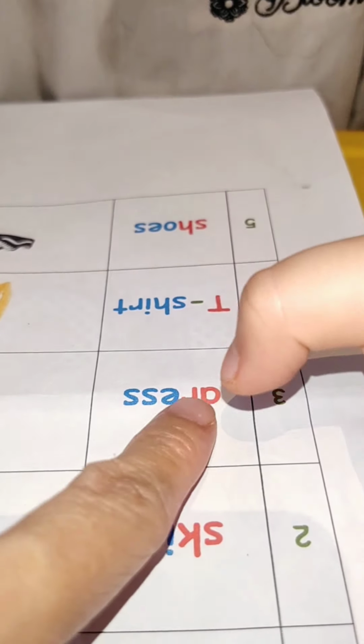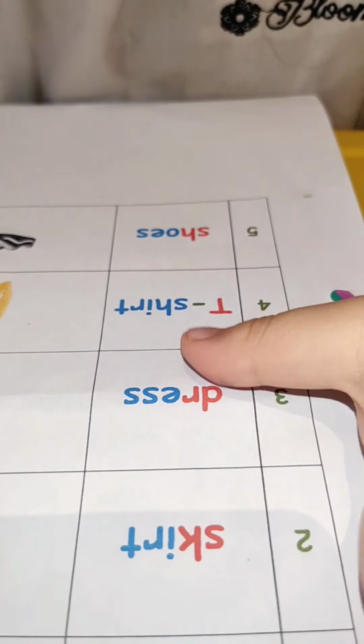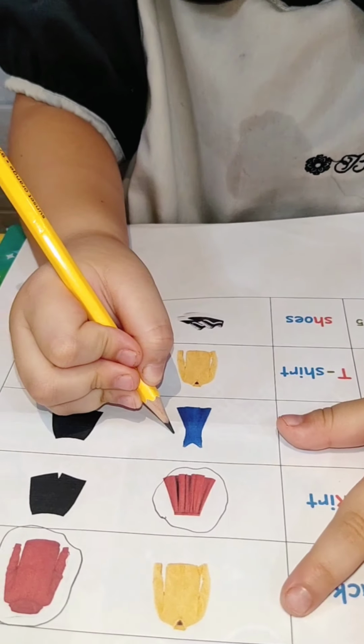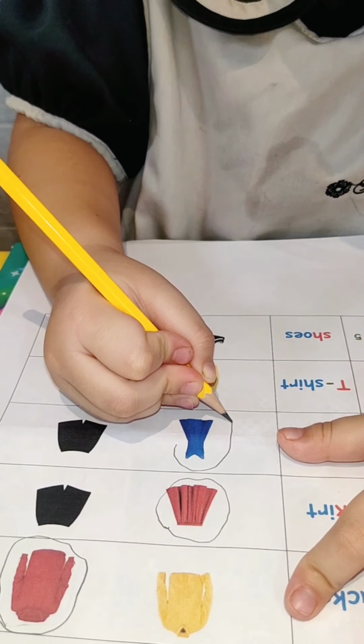Good job. Yes. Coba apa itu? Pants. Nih baca letter apa ini? P. Pa, itu bukan pants. Bukan P tapi D. Oh, dress. Baca dulu. D-R-E-S-S. Good job. This dress. Which one is dress? This one.